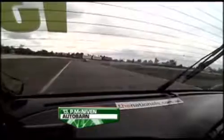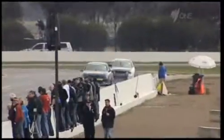Another pass from Shepherd up the inside into 11. He is on fire, this boy. Wow, I've never seen Mark drive this well. He's really getting a grip of this circuit, pulling away. The local knowledge has got to help, doesn't it? Especially when you're only sort of 45 minutes up the road.